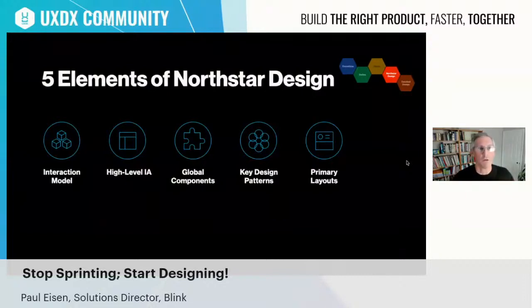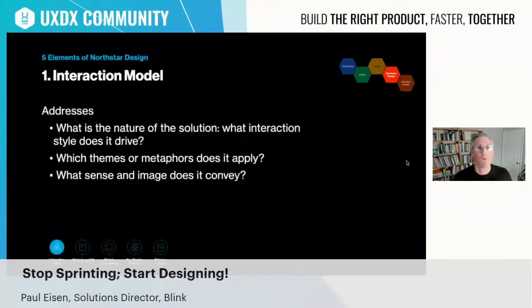Now, all these are going to be familiar, so it's not that I'm exposing new concepts. It's more about how we use them and how we promote them. But just to be clear about what I'm thinking about these elements: the interaction model addresses what's the nature of the solution. What interaction style does it drive? Themes and metaphors. What sense and image does it convey?